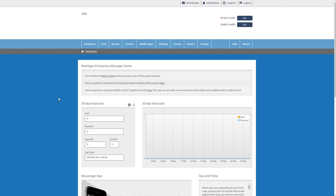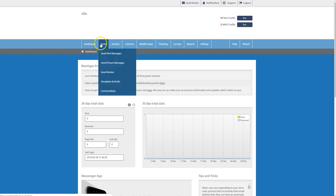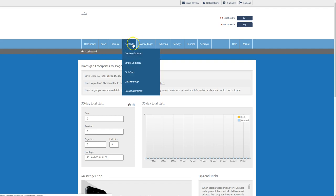So what I want to do quickly is just walk you through how easy it is to send a text. If we jump over here to send text, the first thing you've got to do is actually upload your contacts. Now it does opt out people for you. If they want to reply, they can opt out, and I'll show you all of that in a second. So it's very compliant with things like GDPR and all that good stuff.